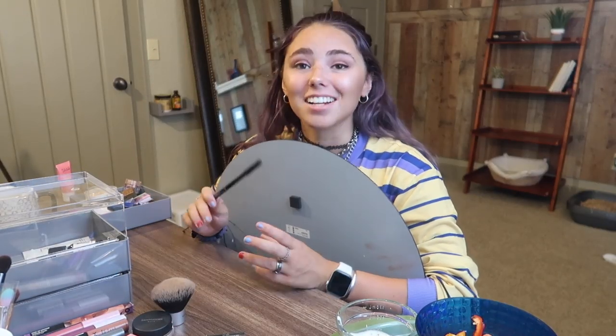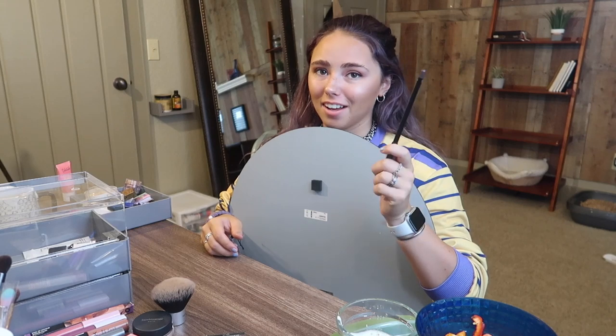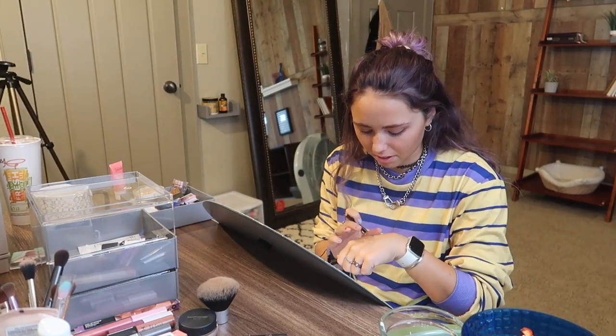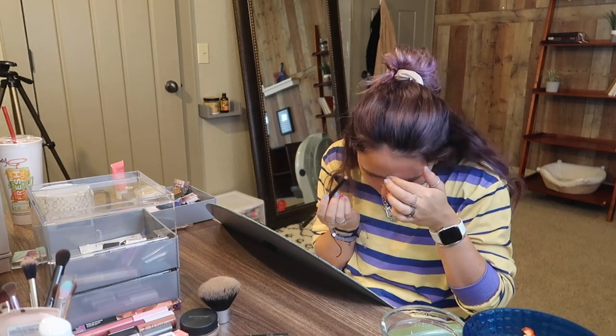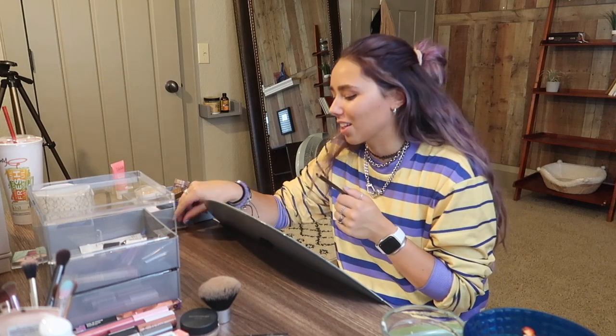So the next thing, I don't have any eyebrow pencils in my Ipsy bags, but I do have this brown eyeliner. So I'm going to use it on my eyebrows and probably look really bad, but I need eyebrows, okay? All right, let's see what kind of color we're working with. Okay, it's a little bit darker than I would like. I need to brush them first. It's really, really dark. Oh my gosh, that looks so bad.